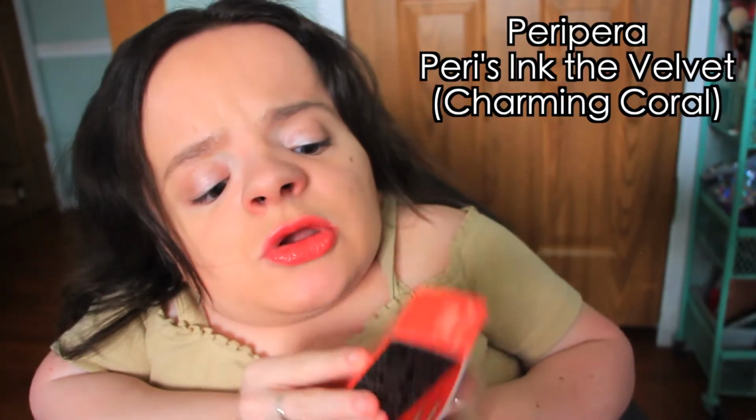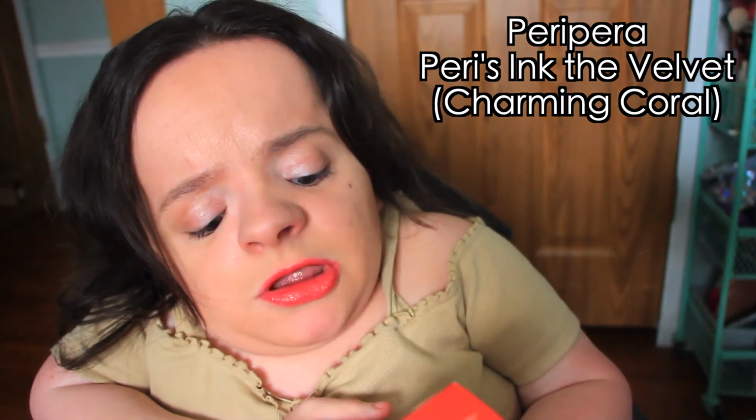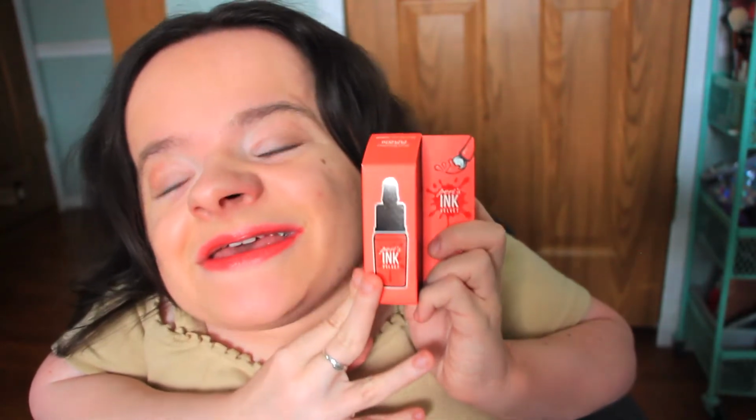The next product in this Glow For It Sweet Sparkle beauty box is by the brand Peri, and this is the Ink Velvet Lip Color. This is in the shade Charming Coral. That is crazy. I swear to you guys, I'm not wearing that color today, but it looks identical to that, like the exact kind of shade.